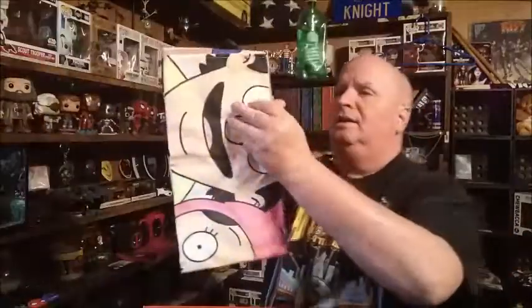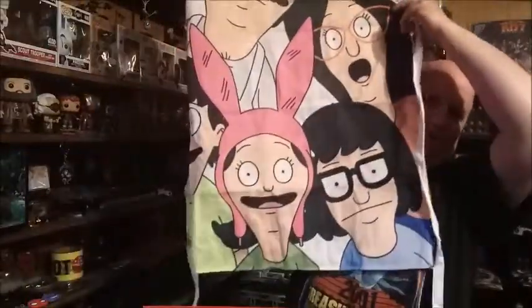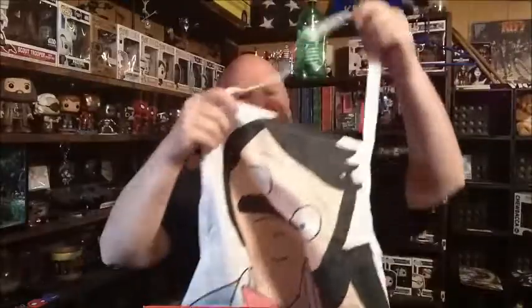Oh, an apron maybe? Bob's Burgers includes one officially licensed Bob's Burgers apron. Okay. So let me set that right there. Let's take a look. Oh, very nice. There you go, the whole crew. It's a little apron thing. There's no pockets. I don't think I see any pockets. Nope, no pockets for utensils and whatnot. Bob's Burgers. There you go. Let me set that right there.